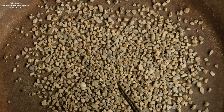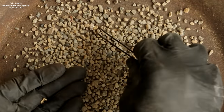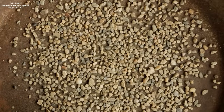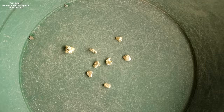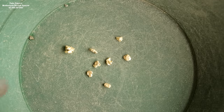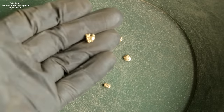Can you see them? One, two, three. And there you go, three. Out of our plus eighth inch size, we've got eight nuggets there. This one here, I'm surprised that got through the quarter inch, but that thing is big, man.